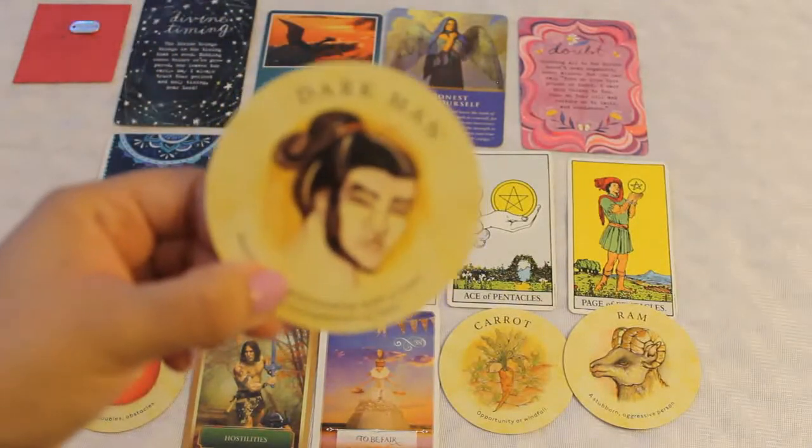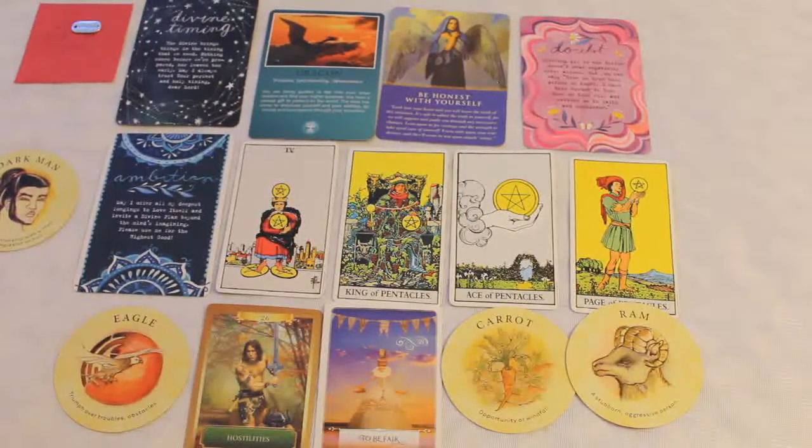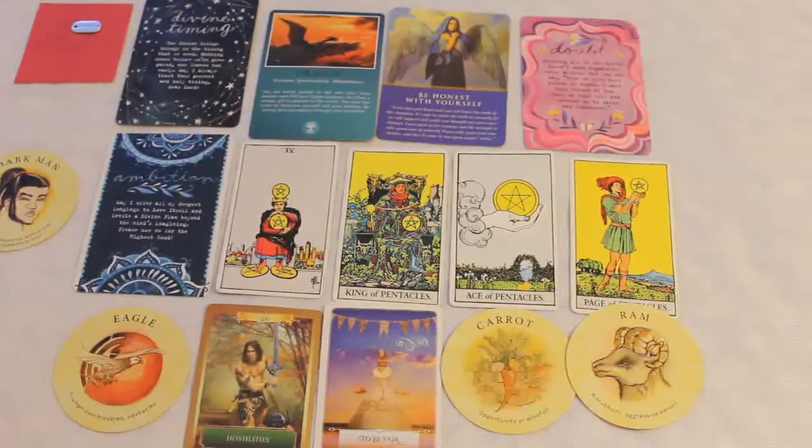Dude, you guys, okay. I'm trying to get the tea leaf cards, put them on the side for right now. Okay, is that in focus? I'm so sorry for that. I'm really trying to get this in focus.